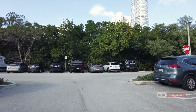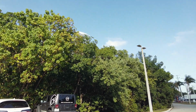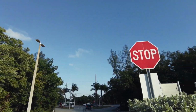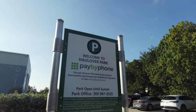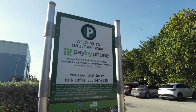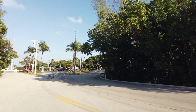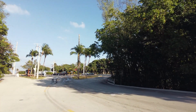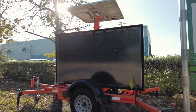One of Haulover Beach's most unique features is its clothing optional section, which has made it famous among visitors seeking a more liberated beach experience. This section is well marked and managed to ensure privacy and respect for all guests. Families and individuals who prefer traditional beach going can enjoy other areas, which are equally well-maintained and welcoming.